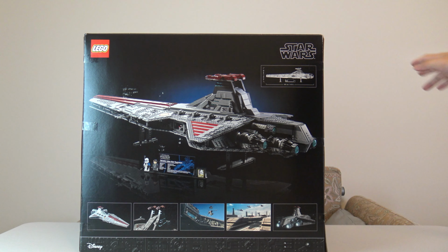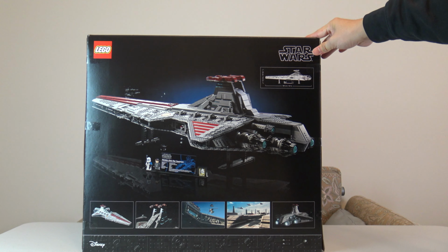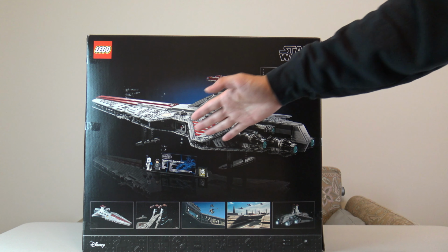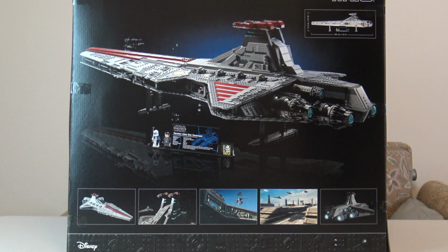Obviously the back side has all the activity going on. So, what do we have on the back side? Let's get a zoom in. So, we have the dimensions of this model labeled onto the back. My only concern right now is where am I gonna put this in the house when it's done? Because I frankly got no clue. But this is also where you can see the Captain Rex and Yularen, because they're actually not at the front, as well as the info and all that.